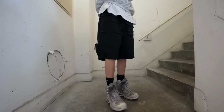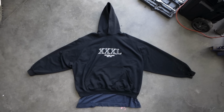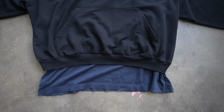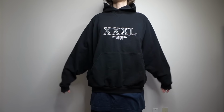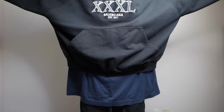The next item up is another hoodie from Balenciaga. I also got this in a trade with Victor. It is the triple XL layered hoodie from their Autumn Winter 22 show. The hoodie is made of 100% cotton terry fabric. Hoodie itself features raglan shoulders, a V-notch on the neck, with a full t-shirt paneled in on the inside. The t-shirt is completely constructed. It has sleeves and hangs about 7 inches below the hem of the hoodie.